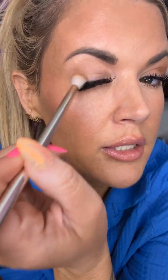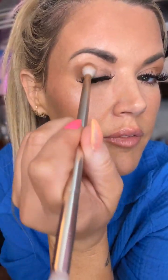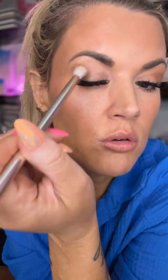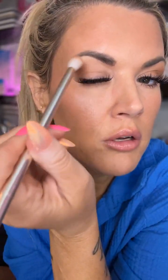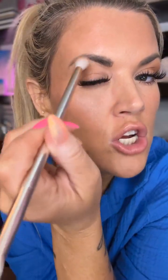So let's do this other side. Okay, so I got my pigment on my brush, tapped it, blew it off. Okay, outer corner, tap, tap, tap. So now that I'm transferring the pigment from the brush to my lid, I just tap around. I don't like windshield wiper, like none of the word, I don't get it, but it's fine. And then I just kind of lightly pull it in. So you can see that the color is there. You get the payoff of the color without it being all crazy, right?